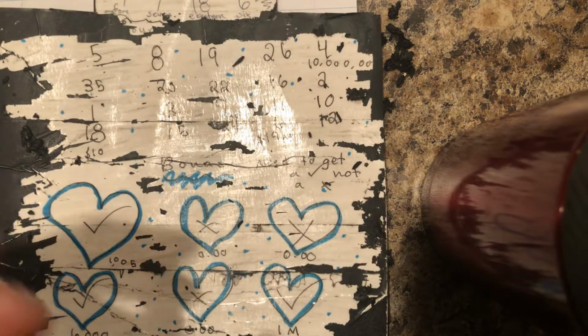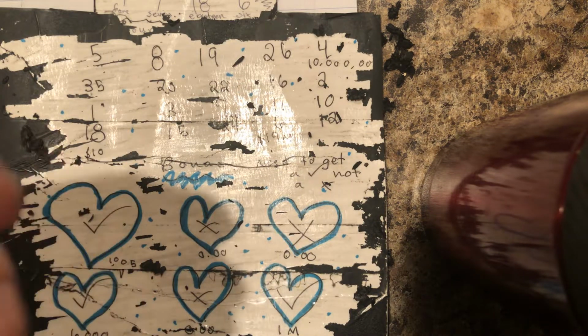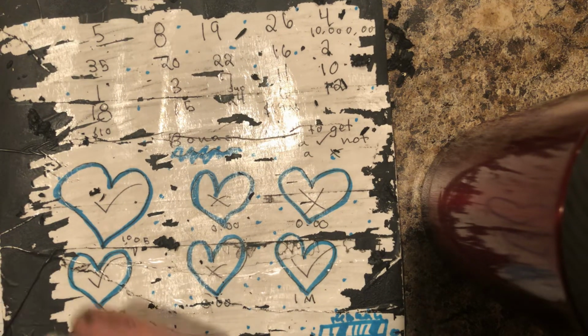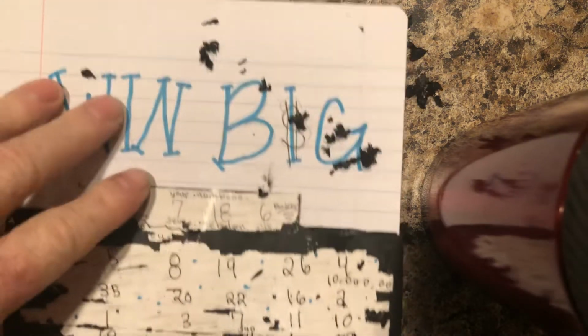I don't know, pretty creative. My daughter is super creative. She probably looked online to see how to do this. I don't know. But I ain't calculating how much it is, but looks like I definitely won big.